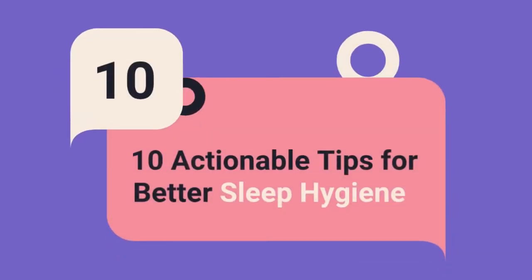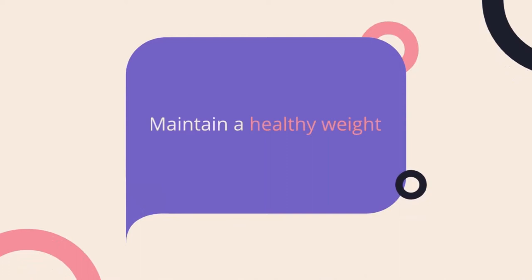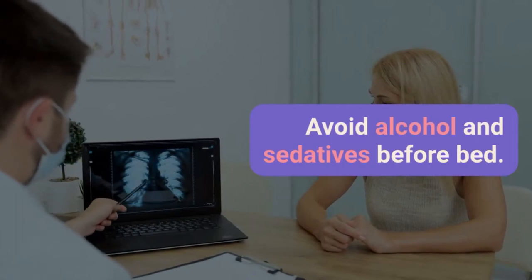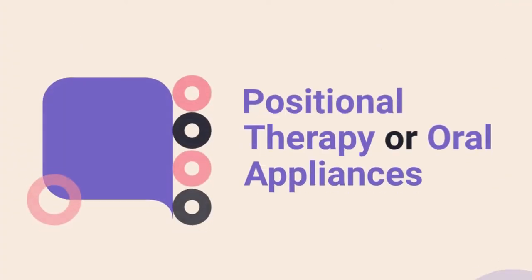Now, let's explore 10 actionable tips for better sleep hygiene. 1. Maintain a healthy weight. 2. Avoid alcohol and sedatives before bed. 3. Establish a consistent sleep schedule. 4. Consider positional therapy or oral appliances.